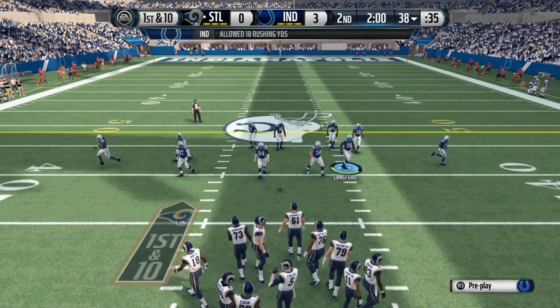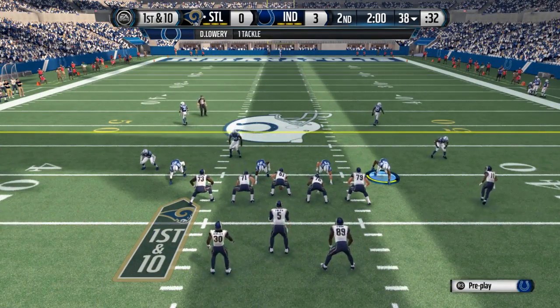And we've reached the 2-minute warning in this one. The Rams at the line of scrimmage.